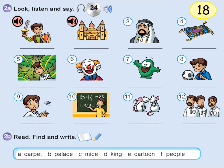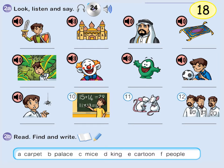1. Brave. 2. Palace. 3. King. 4. Carpet. 5. Adventure. 6. Funny. 7. Cartoon. 8. Naughty. 9. Afraid. 10. Clever. 11. Mice. 12. People.